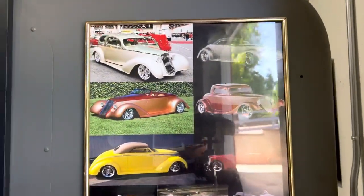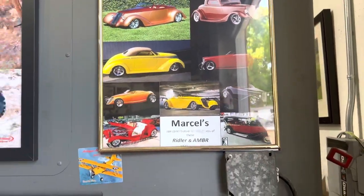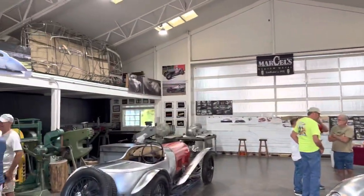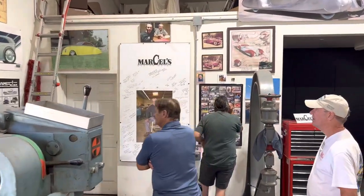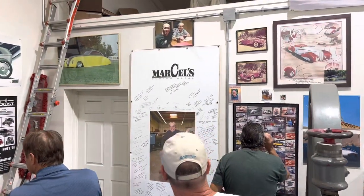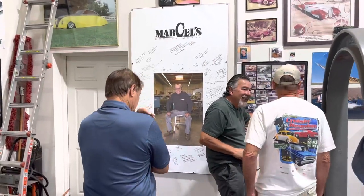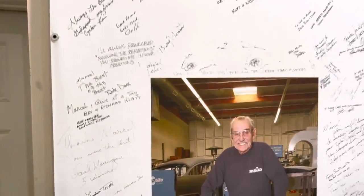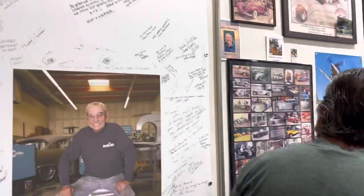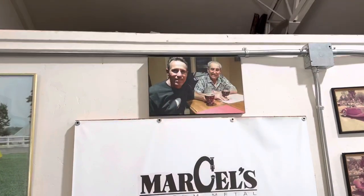There's just a few of the Ridler winners that MarCel's been working at. And you can see, we'll do a tool section too. I just wanted to celebrate his dad too, one heck of a shaper, and that's MarCel right there. We'll get a close up on these guys. We got signatures from all over the world, tributing to him. There's Luke and his dad.